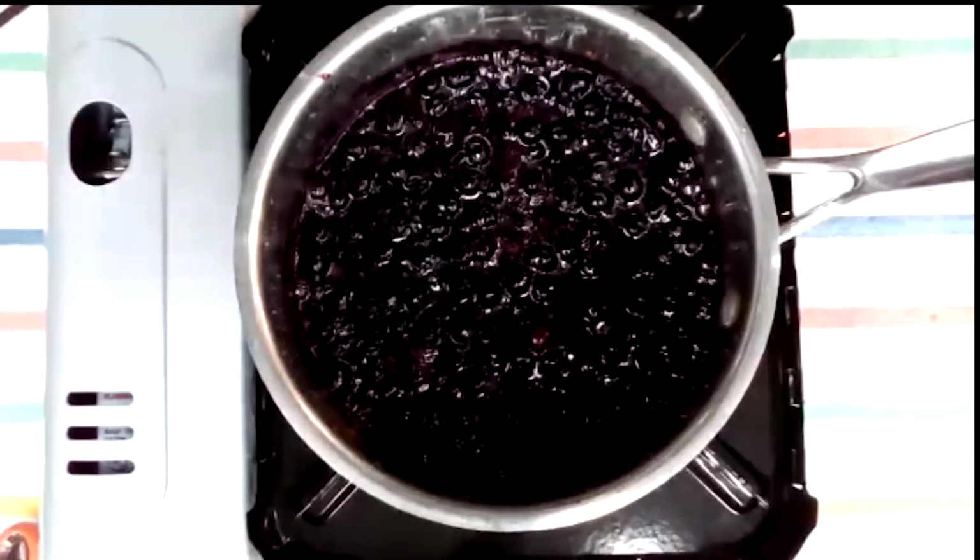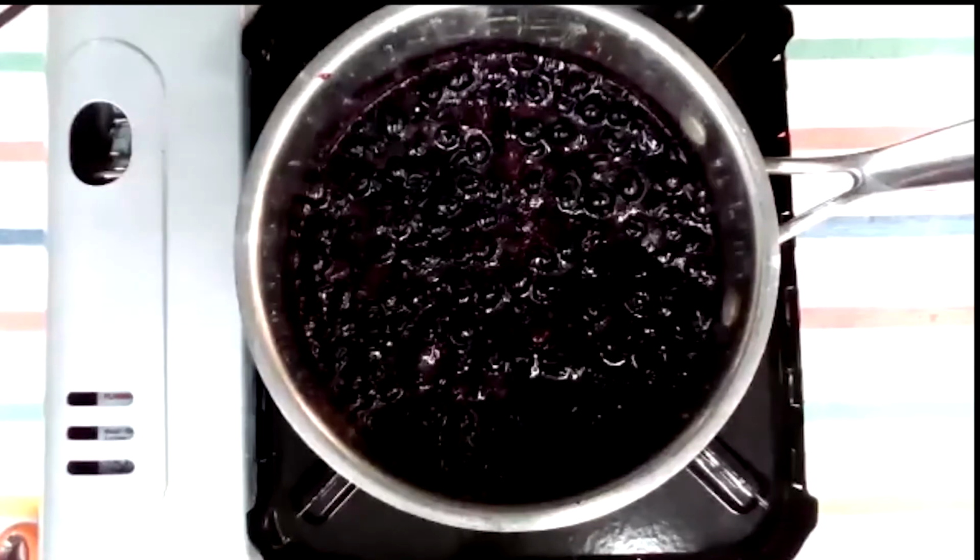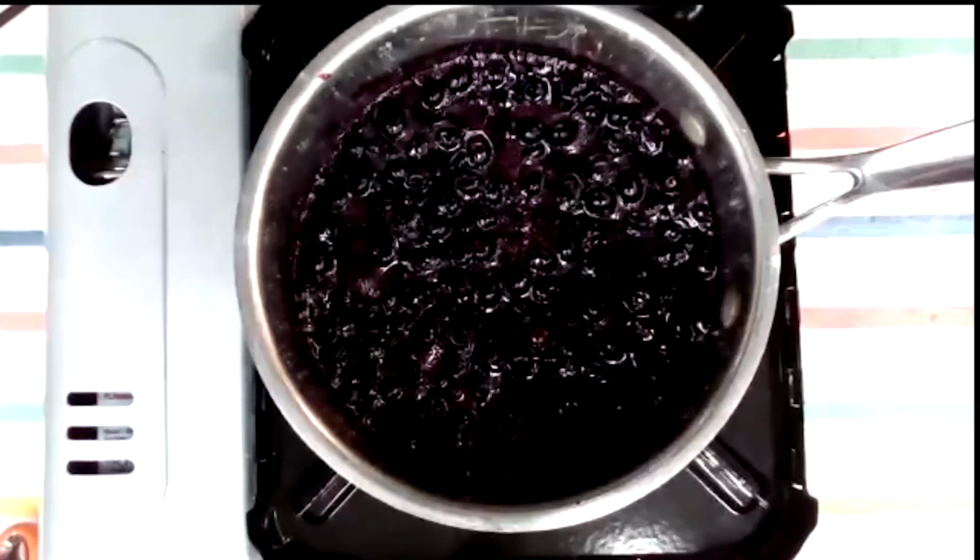One of the participants, Linda, said she made the compote part last night and she only used half the amount of sugar and said it was amazing. So that's a good tip too.